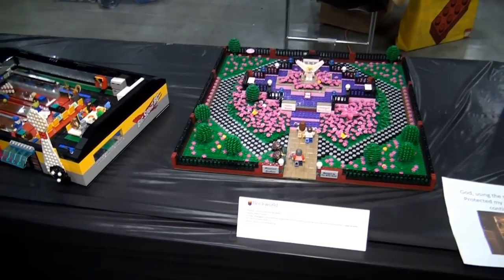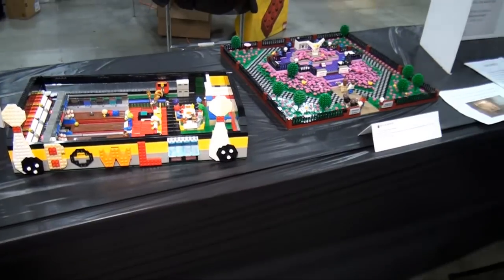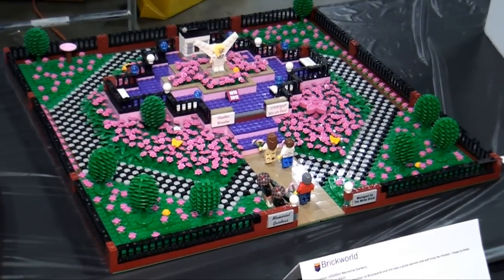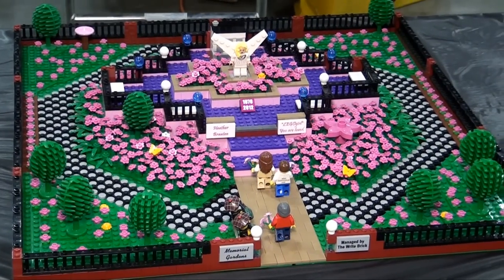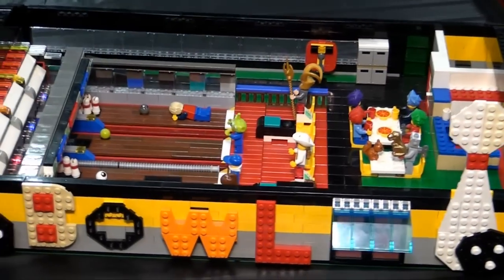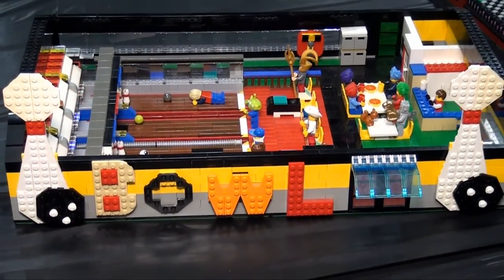And then coming down here, you've got some really cool little builds. This is actually back here, the Lego Girl Memorial Gardens. It's a memorial to Heather, who is a Lego builder that's now passed away. So some really, really cool little memorial type build there. You've got a little bowling alley here. It's an interesting build, like the little bowling tracks and all of that.